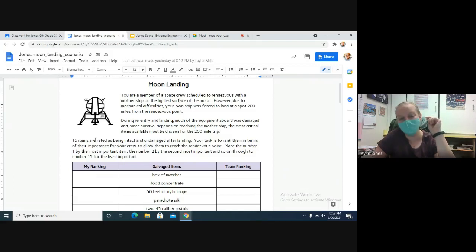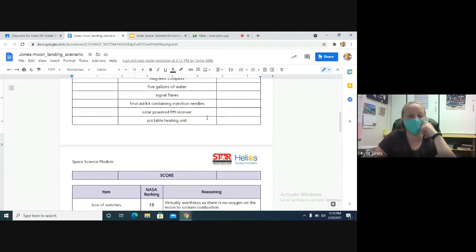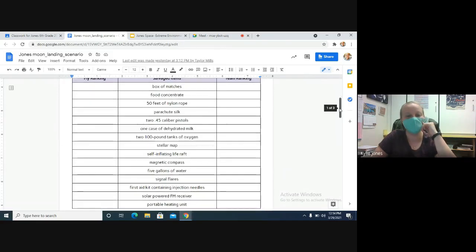There are 15 items listed below that are intact and undamaged after the landing. Your task is to rank them in terms of their importance to get across the moon, to allow you to reach the mothership where you need to get to. So you're going to place a number 1 by the most important item, a number 2 by the second most important item, and so on until you get to 15. So there are 15 things here. Again, try not to go down to the bottom of the page. So these are your 15 items.